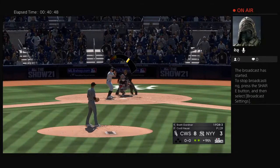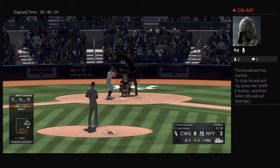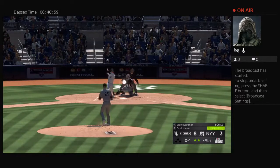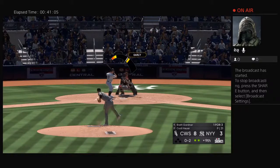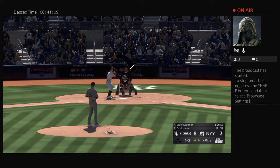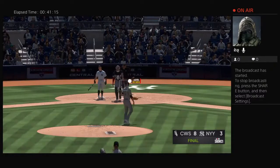Here's Brett Gardner now. And he needs to make something happen. They're down to their final out here in the ninth. And it's fouled away. Last chance for the Yankees. And he won't offer at that. Too high. 1-2. Swing and a miss. He struck him out, and that'll do it here as the ball game is over.